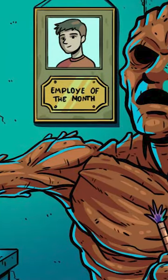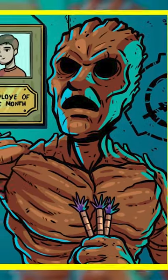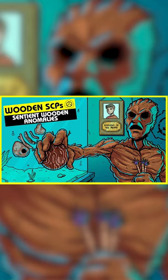If the imprinted subject moves more than 9 meters or 30 feet from SCP-104 for more than 5 minutes, SCP-104 will appear within 2 meters or 7 feet of the imprinted subject.